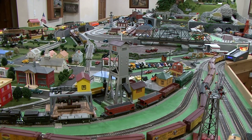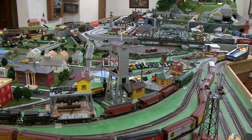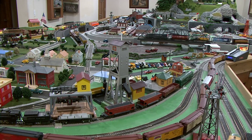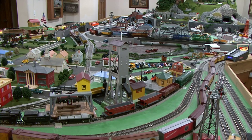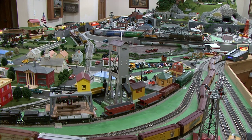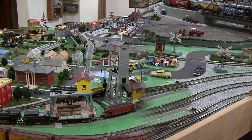At the front of the layout is what I call accessory row. These are several American Flyer accessories. One of them is a log loader. It brings up a log off of the stack and places it onto the flat car. The other is a barrel loader that brings out barrels from the stack and puts them into the waiting car.